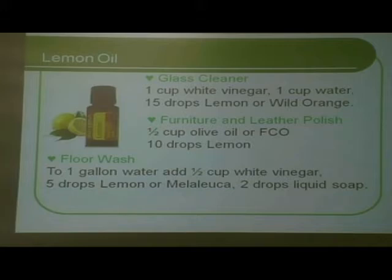But they are more expensive. If you've gone and priced some of these things out, they're pretty expensive. So that's why we're talking about making your own. But 2 drops of liquid soap.